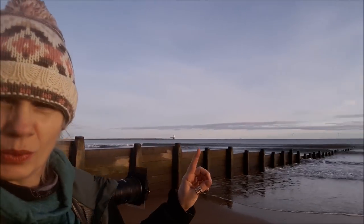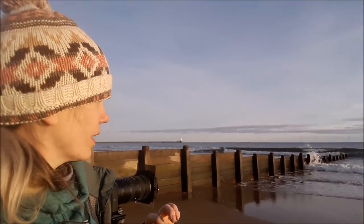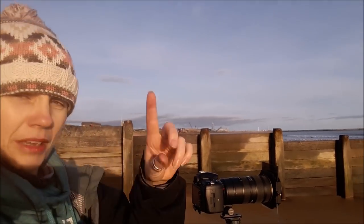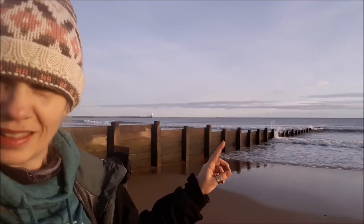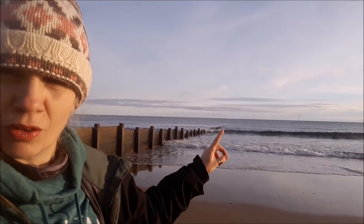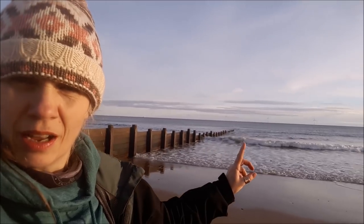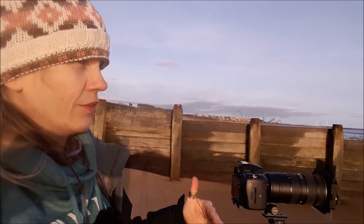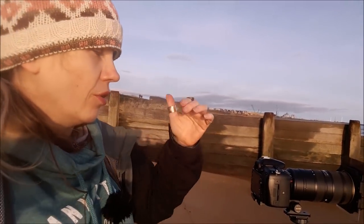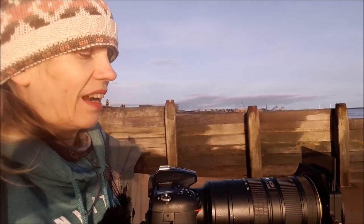In the distance, we have... I'm not pointing anywhere near the right direction, I appreciate that. There's the wind turbines. We have the sun coming in from the right-hand side. And I put the 70 to 200 on to get the end of the groins. I wasn't interested in this wooden bit. I wanted the end of the groins as they go under the waves. The waves roll in and roll over. So I've got the 70 to 200. I'm at about 110 mil, I suppose.